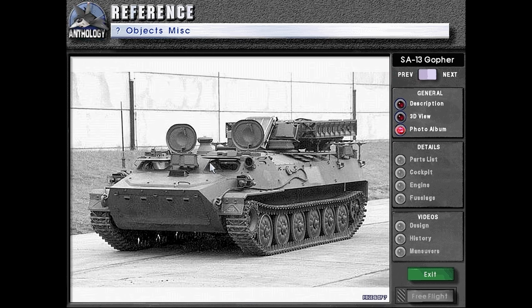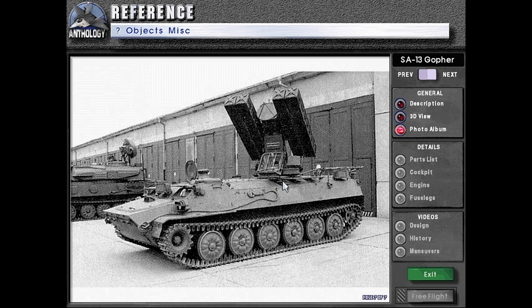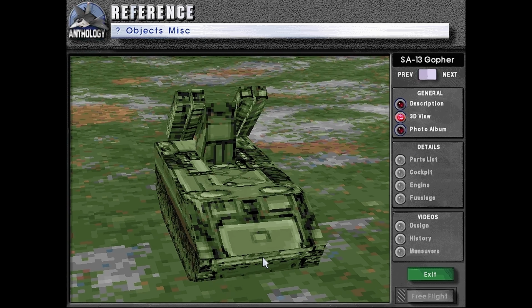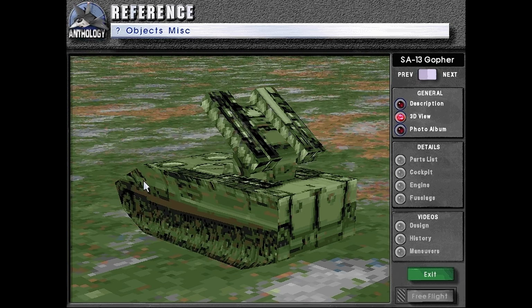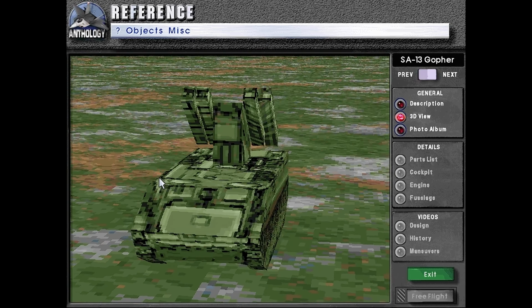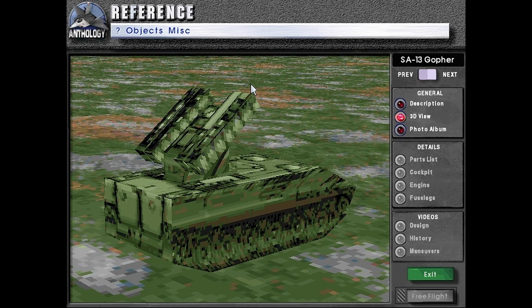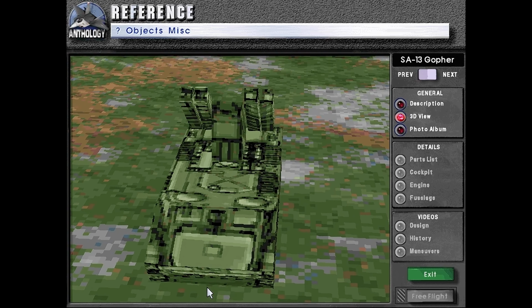Go back in the photo album and see if there's any good views of it. Not really. Could be a pop-out radar too. But yeah, there it is. Got some rear hatches, probably for storing extra ammunition for the missile launcher so they can pull them out there and load them up on there. At least that's what I would do.